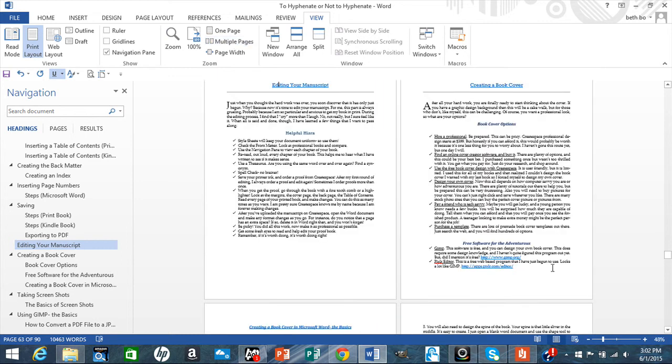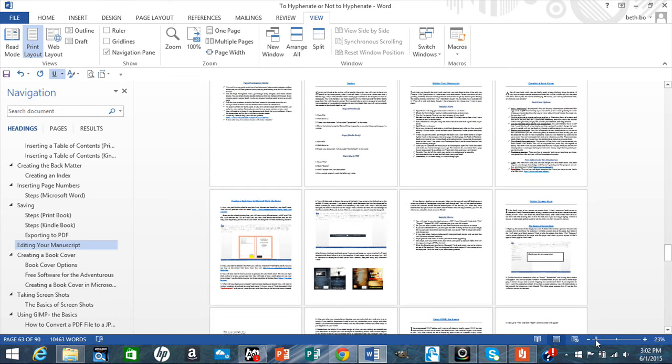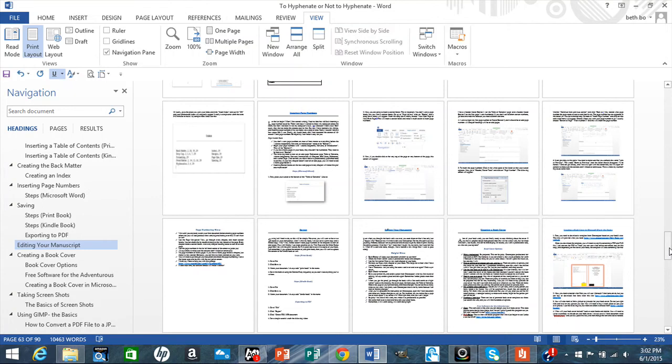And another thing that I like to do is I like to view it in multiple pages. And sometimes I like to view a lot of pages. And the smaller you make it, the more pages that you can see. However, I've had problems with this before because I mirror my margins, and sometimes I'll be just scrolling along and it'll just jump all over the place. And I thought it was something I had done, and it wasn't. So you might have to go back to one page view at times.